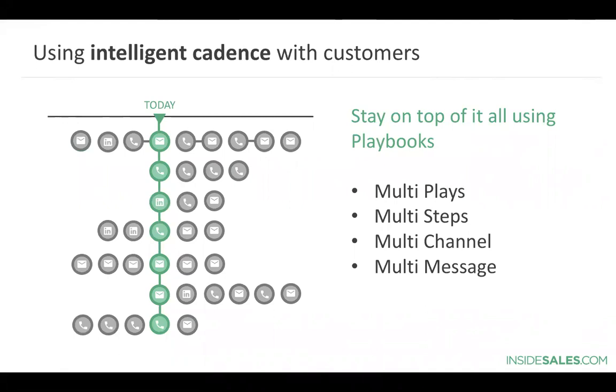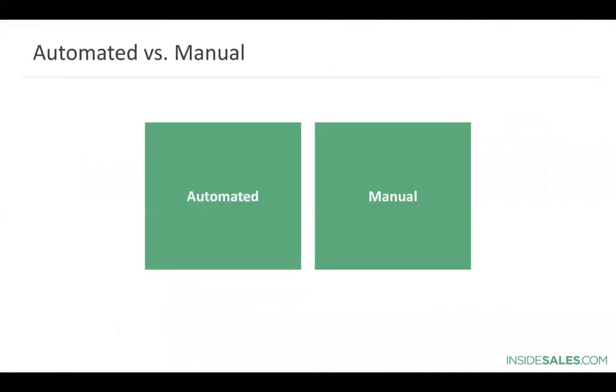So what we're going to do is walk through how we do that inside of our Playbooks product. Everything I'm going to show today can either be automated or done manually. So we're talking about adding records into these cadences, or enrolling them into these cadences. Just keep in mind that you as an administrator can determine how automated you want that to be.